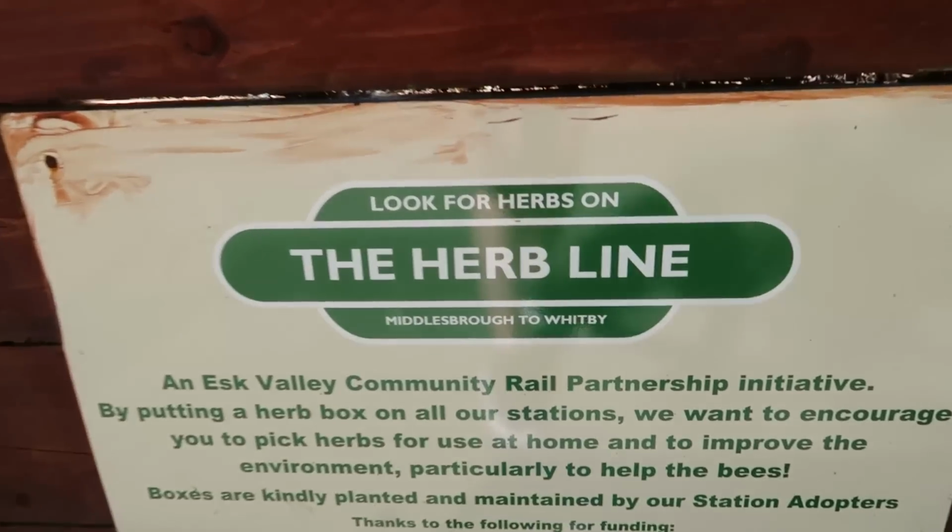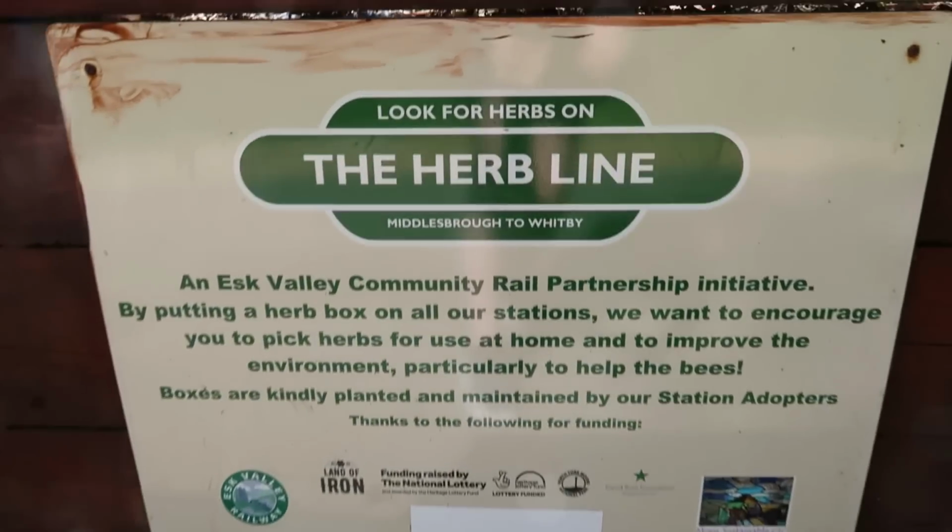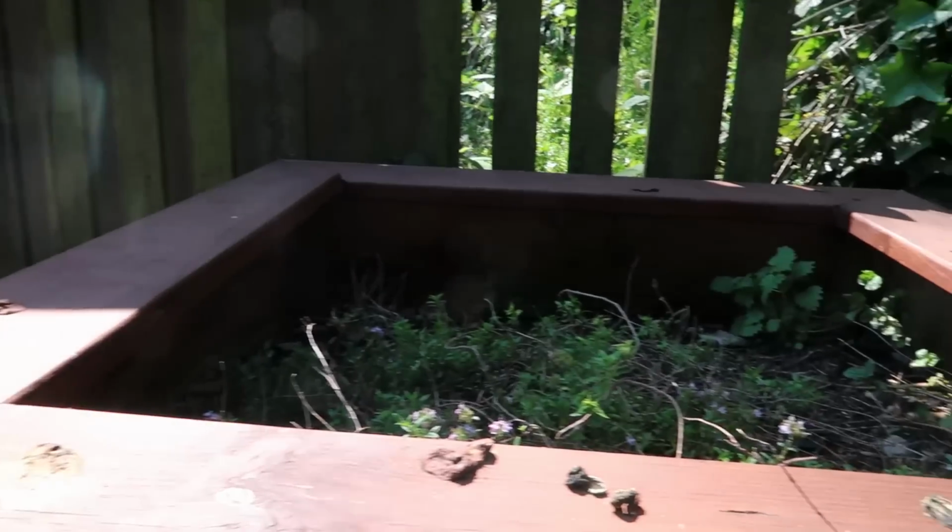We've got some more plants along the platform, and then we've got this, what's this here? Look for herbs on the herb line. Oh, so they put a herb box on the stations. Want to encourage you to pick herbs for use at home.